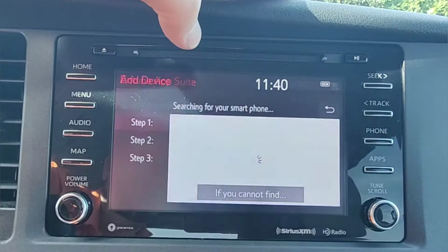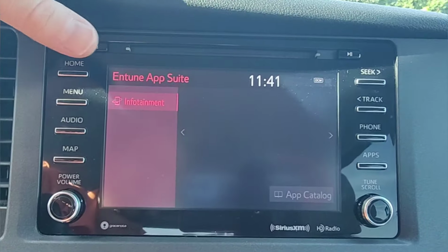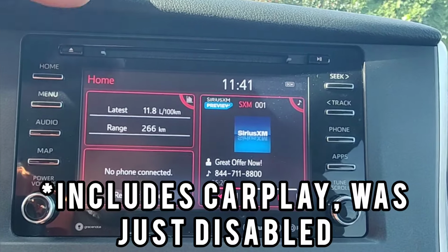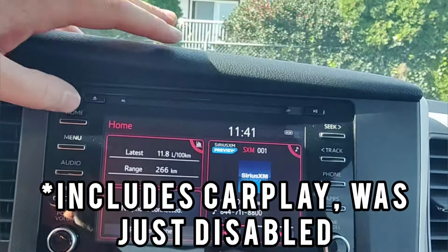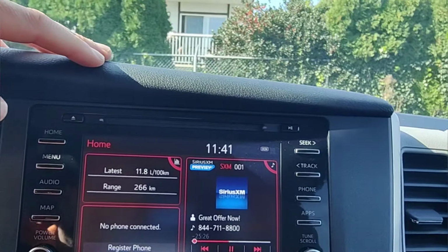Bluetooth devices. So yeah, pretty basic audio system. Nothing too fancy here. I don't see Apple CarPlay or Android Auto, unfortunately, but maybe that's an app you can add now. I'm not too sure. It still has a CD player, which is kind of funny. Don't see those anymore in newer cars.